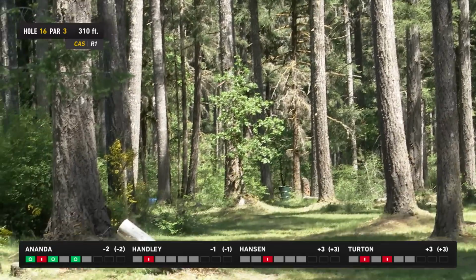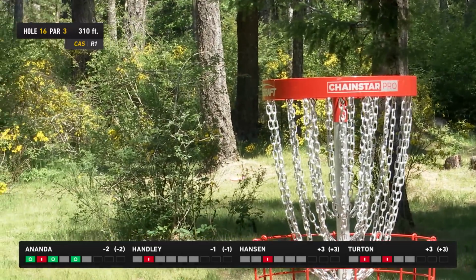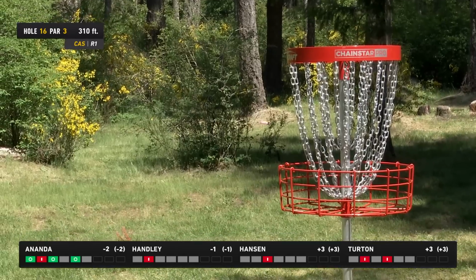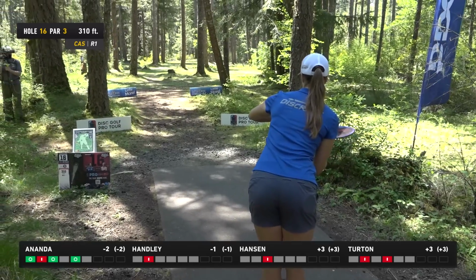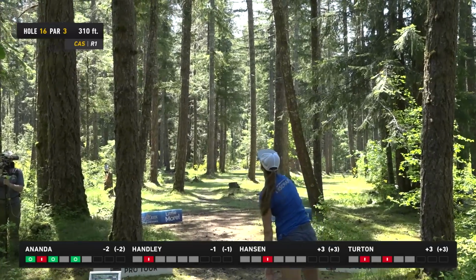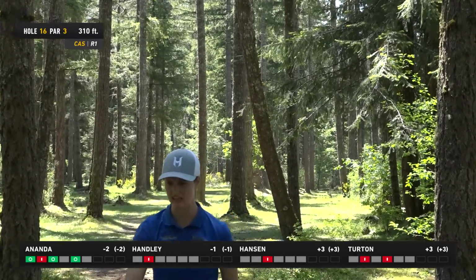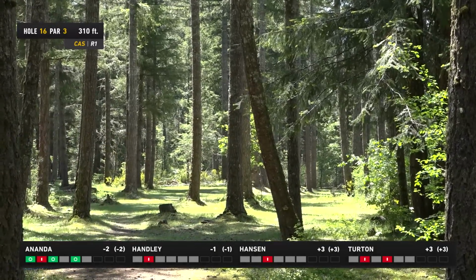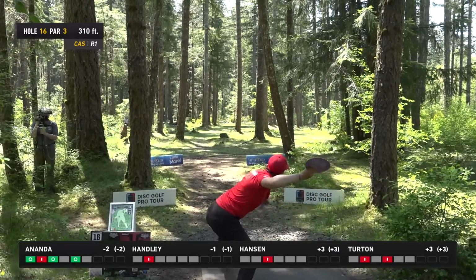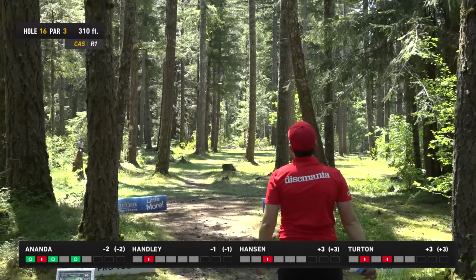That looks a little too turned over for Sai, but doesn't cut roll surprisingly and gets a nice forward skip. It's Raptor for her. Oh, man. No, high. A little too much hyzer. She's been pretty hard on herself.